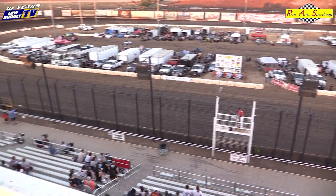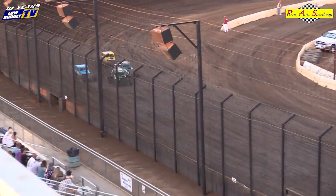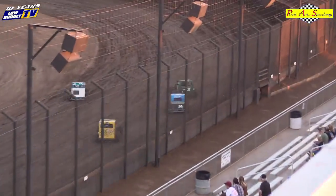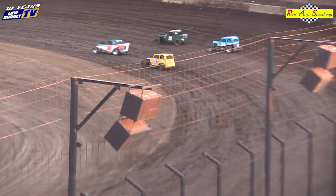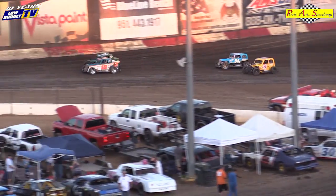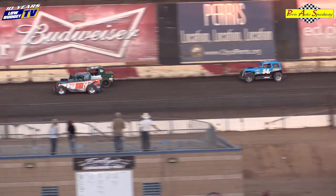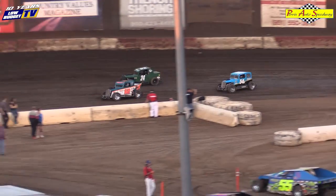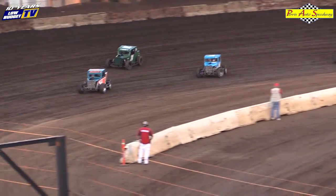All right, so here we go. Back to the green. We are racing. We're down to 4 dwarf cars now. Isabella on the inside of the number 24. That was tight out of turn number 2. I was expecting some wheels to touch. These drivers are keeping it clean right here.